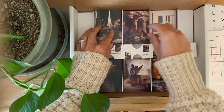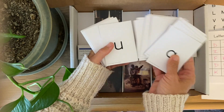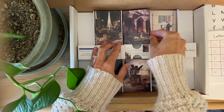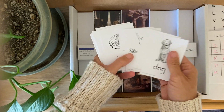Really beautiful artwork on each deck of cards. These would all be lowercase. Charlotte Mason is all about living art and living books. So art and stories that you can relate to, that feel tangible and relatable.